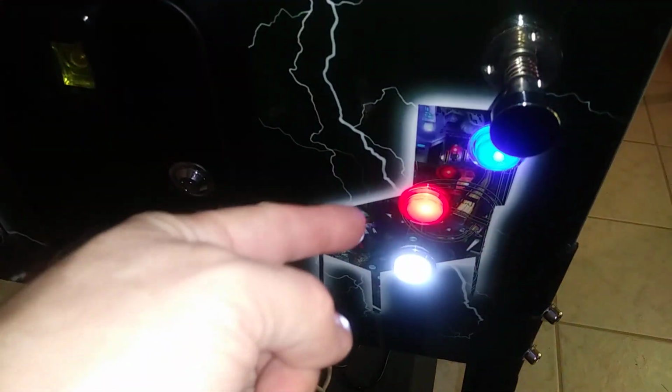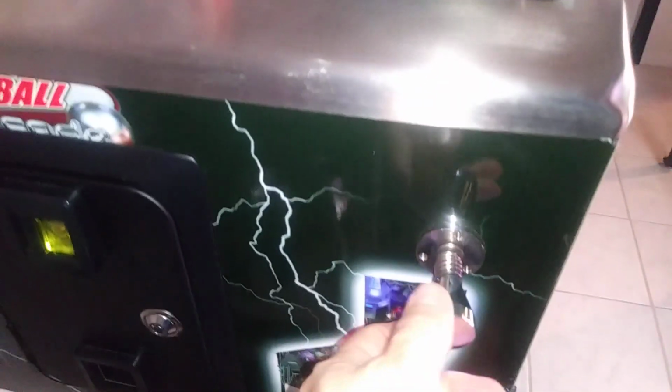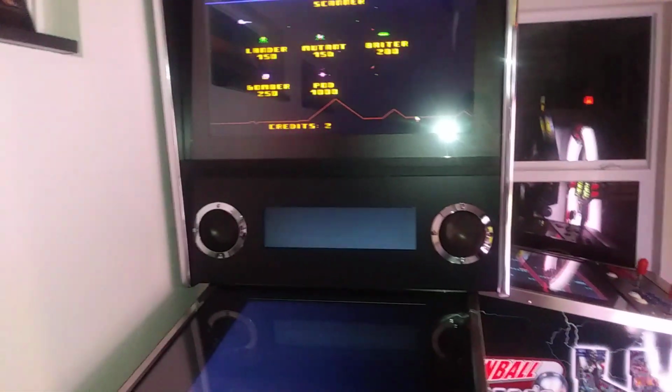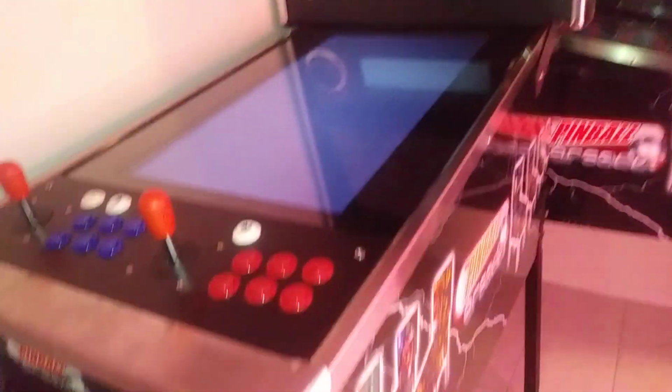All of these buttons are, one is credit, one is escape, and then, of course, oh, I forgot to mention this. This has a plunger as well. So that is really nice. So it gives you that authentic look. It's fairly space efficient, too.